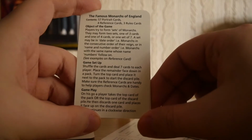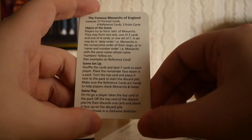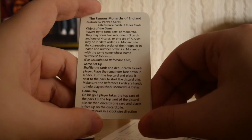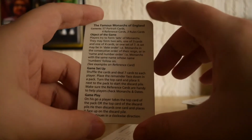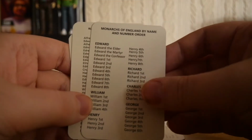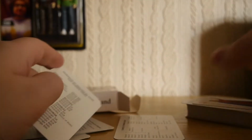They may form 2 sets, one of 3 cards and one of 4 cards, or one set of 7. The set may be in date order, i.e. monarchs in the consecutive order of their reign, or name and number order. So yeah, this is basically a simplified poker kind of game. That's why you come with these little bits of information here. So these are all the ones that would be counted in said number order. And I would like to say, I used to kick ass at this game.